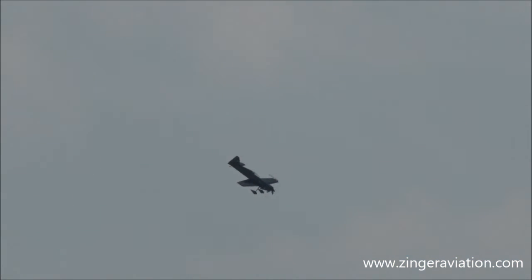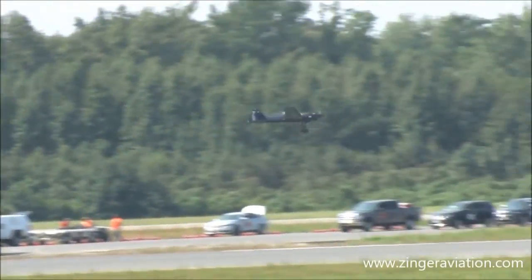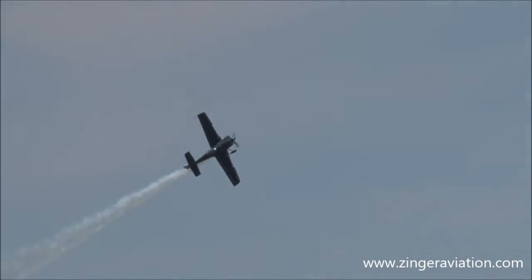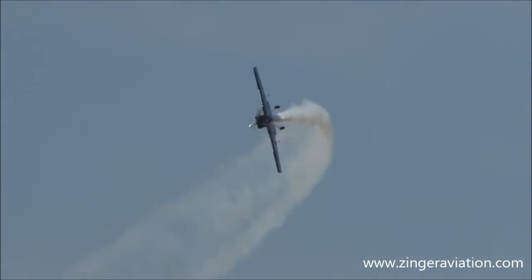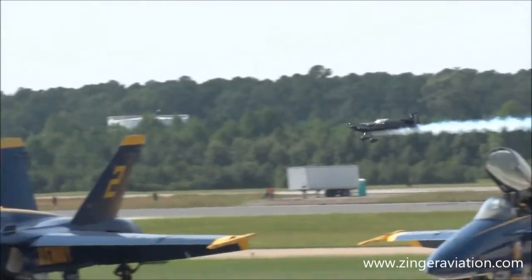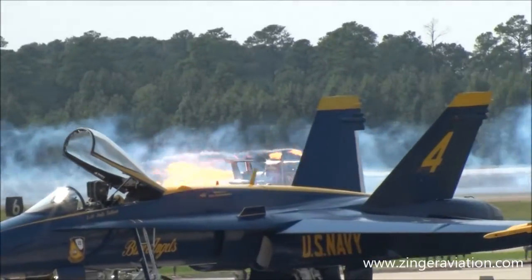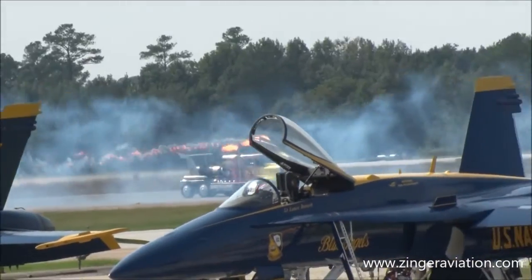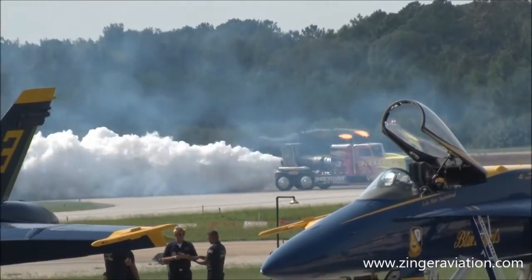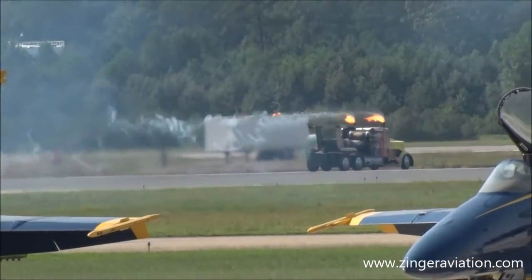Now, let's keep our eyes on the Shockwave Jet Truck. 376 miles per hour certified speed record, certified by the Guinness Book of World Records. Rob Holland has reached 300 miles per hour in that dive at the beginning of the second part of his show. With a diving start from the airplane and a standing start from Shockwave, let me ask y'all a question.